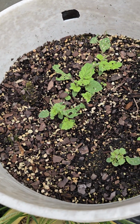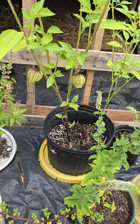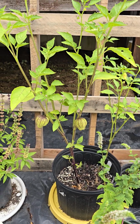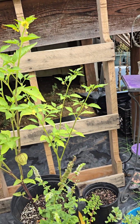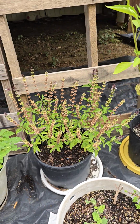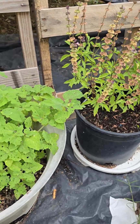There's the rest of our volunteer tomatoes, and some sort of critter has been eating them. These are the purple tomatillos. We still only have 2 tomatillos on there, and you can see there are more blooms and there are a couple of bees now. So hopefully we'll get a couple more tomatillos. There's more of our basil. And again, like I said, it is bolting.